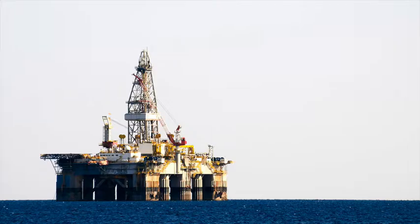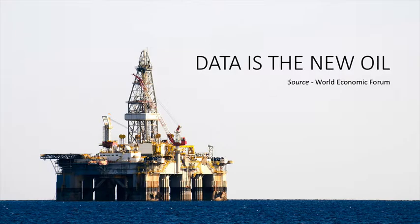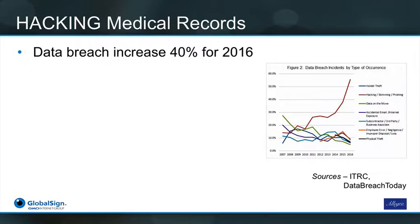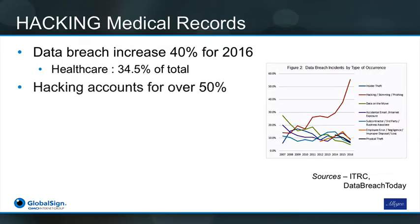So what does an oil rig have to do with medical device security? Well, data is really considered the new oil in the new economy, according to a source by the World Economic Forum. So let's talk a little bit about medical records and the hacking of medical records. According to sources at the ITRC and Data Breach Today, data breaches increased by over 40% in the year 2016, and healthcare accounted for roughly 35% of that overall total increase.